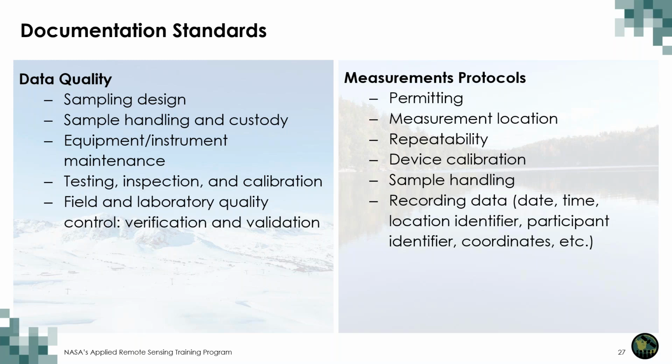In terms of measurement protocols, these could include things like permitting, which is especially important if samples are being taken, the location of measurement and the data, ensuring that they're repeatable, ensuring that devices for measuring are calibrated and that samples are handled properly. And then finally, it's important when recording data that there are metadata. So these are things like date, time, location, identifier, coordinates, etc.